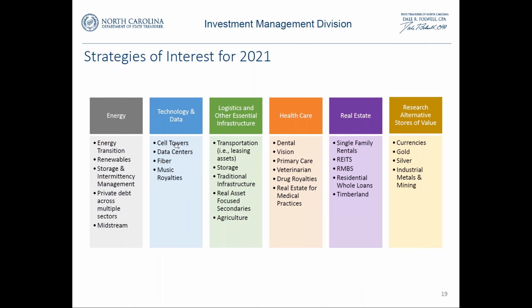One gap, in purple, is real estate. We do not have real estate in our portfolio, and that's also to some degree by design because we have a real estate team that also adds up to our inflation risk. But that's an area that we don't have. We have a lower amount of exposure than we'd like to have. Another area is in the technology and data infrastructure space. We do not have a lot of cell tower exposure, music royalties, and other things.